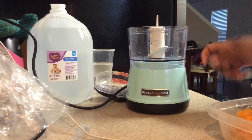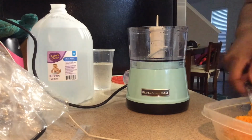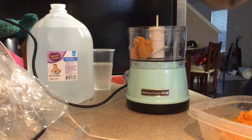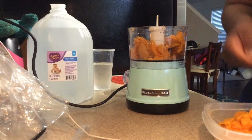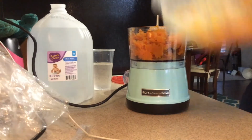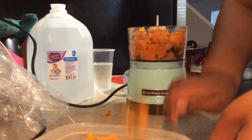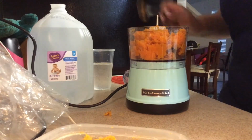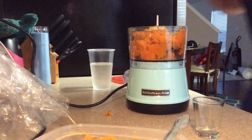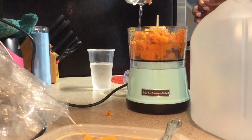It's just a regular KitchenAid puree machine. I was going to get the little baby one, but I'm like, hey, I have this one, so there's no need to purchase another one. So, just going to throw the sweet potatoes inside. Too messy. So I think I'm going to use a little shot glass just to determine how much water I put in here. I don't want to put too much.